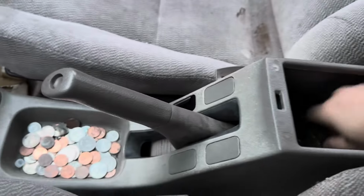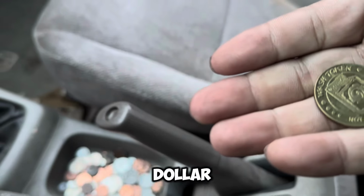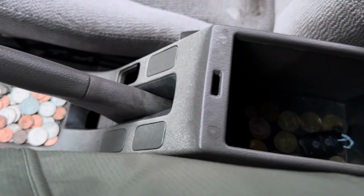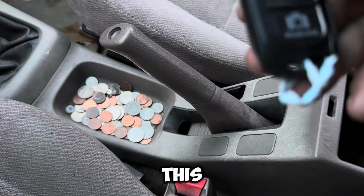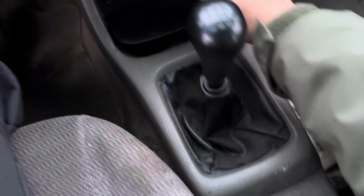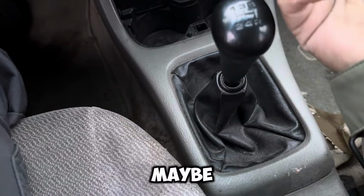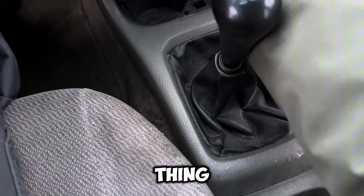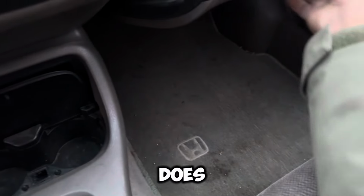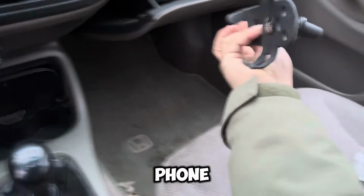Holy shit! No cash value, dollar coin. What the fuck are these for? What the hell is this? Android, iOS. This is broken, of course. I don't know what the fuck this is. Maybe it's supposed to be some sort of radio thing. This deck sucks. The screen doesn't work, but Bluetooth does. We got a bunch of scooter stuff in here. There's a phone mount in here.